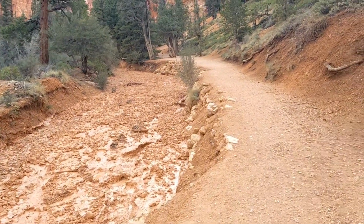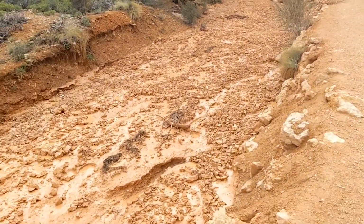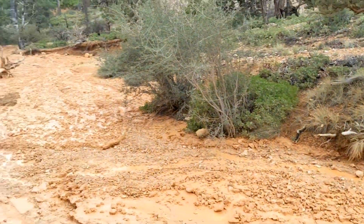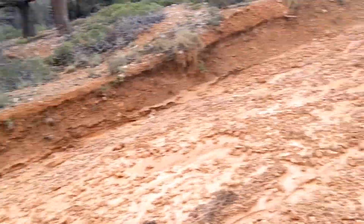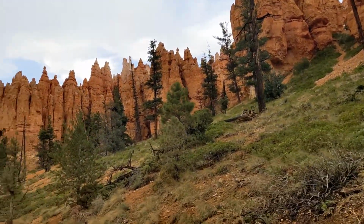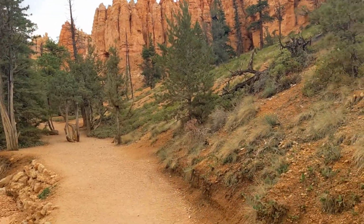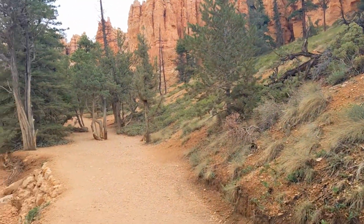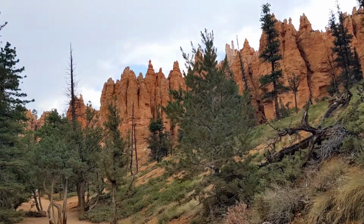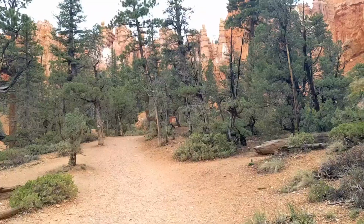All right, we got some rain here earlier today. So you can see there's a big wash here that's pretty muddy. Runs all the way down there. And now I'm starting to get back into the hoodoos. So these are the ones on the other side here. And you can hear I'm breathing heavy too. The high elevation is really getting to me. But it's time to go in beast mode because I got a big climb out of here.